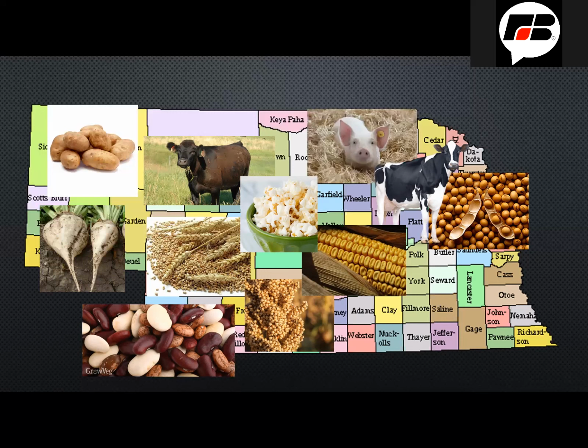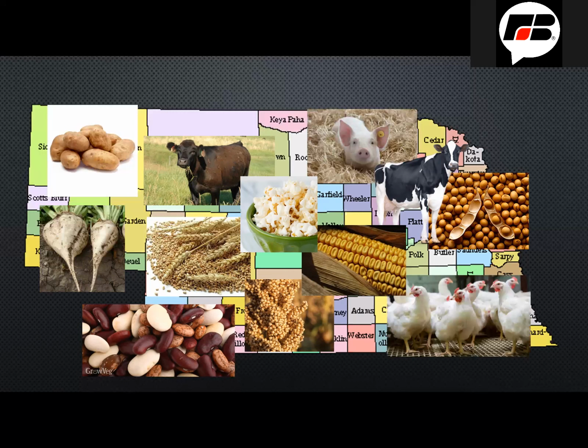We also raise pigs, which provide us with pork. And we also raise chickens in Nebraska. We have two different types of chickens. One is called a layer, and they provide us with eggs, and the other chicken is called a broiler, and they provide us with meat.